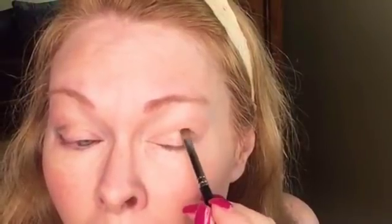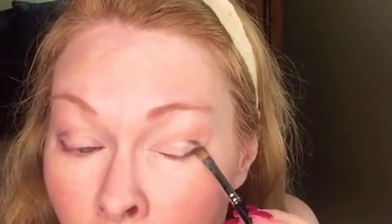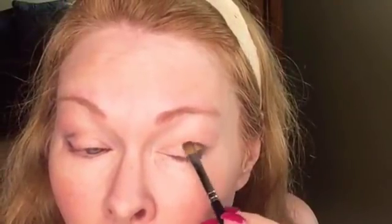Okay, now I'm going to take a Morphe M124 detail brush, and I'm going to go in with this green color right here and just put it on one end of the brush and tap it off, and I'm going to do my outer V with the green color, or the reverse 7. So now I'm just going to take what's left on the brush and I'm going to line beneath my lower lashes.